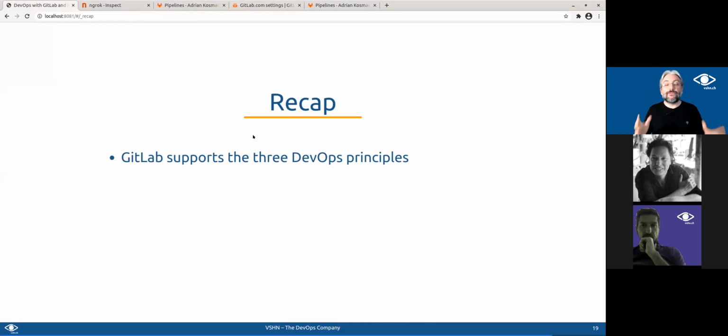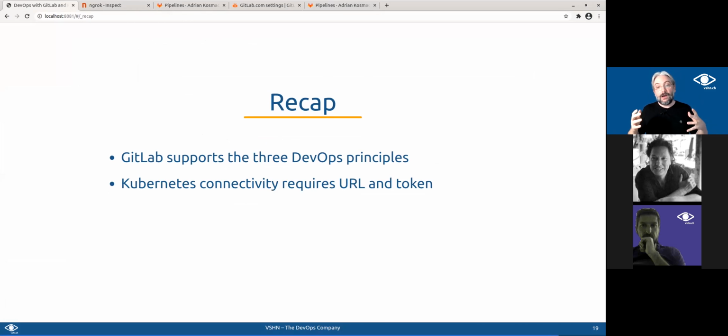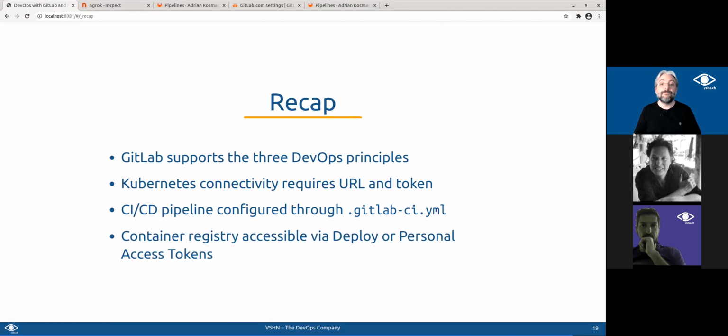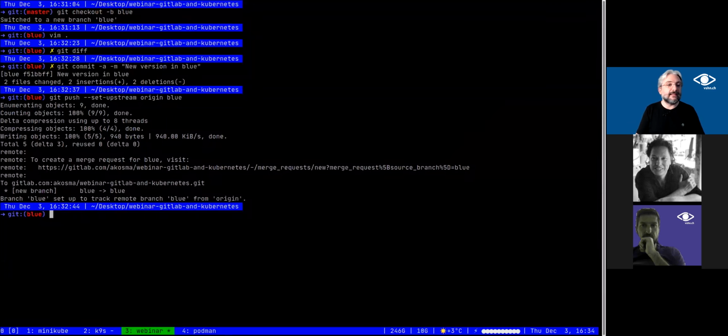So GitLab supports the three DevOps principles: the principle of flow, the principle of feedback, and the principle of continuous learning and experimentation. To connect to a Kubernetes cluster, and you've seen it working live, you just require a URL and a token. And the CI/CD pipelines can be configured through the GitLab CI YML. You don't need to know everything that goes into a pipeline YML file. You can just use the default templates provided by GitLab. So that's very convenient. And then you can access your registry from the outside world using deploy or personal access tokens. And this is something that probably works.